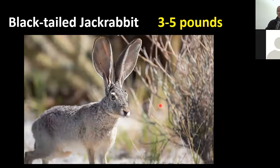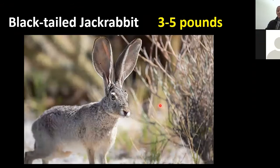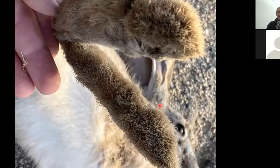And in contrast against the 2-pound desert cottontail, we have the big jackrabbit, 3 to 5 pounds. These guys are big. There was one on Yaqui Pass a few weeks ago that got hit by a car, and I took it off the road. It was in the middle of the road, so I picked it up and took it off to the side so the coyotes could get it. And it was heavy. And that gives you a good illustration of the difference in the size between those jackrabbits and the cottontail. Cottontail scat on the left and jack on the right. Quite a difference. Big animal.